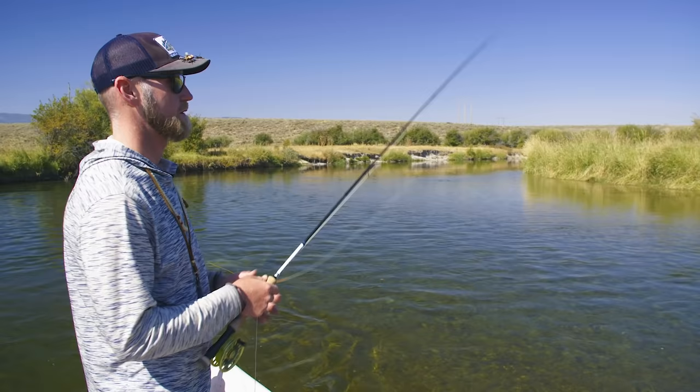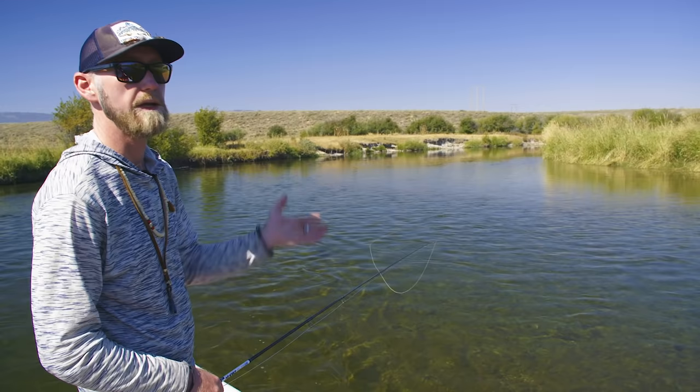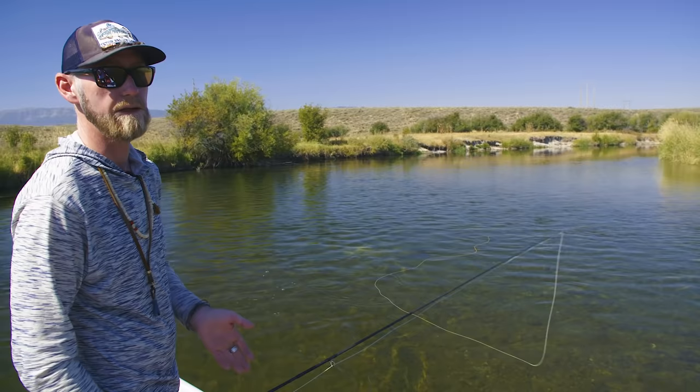the first mend in a drift is the most important one, in my opinion. The longer the line sits on the surface, the more the surface tension holds the fly line and makes it hard to get it up off the water. And half or more than half of the mend, in my opinion, is lifting the line up. Getting the line up off the water.